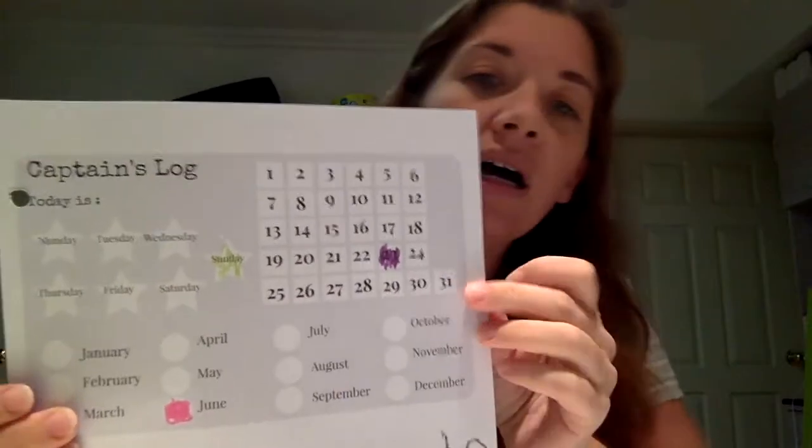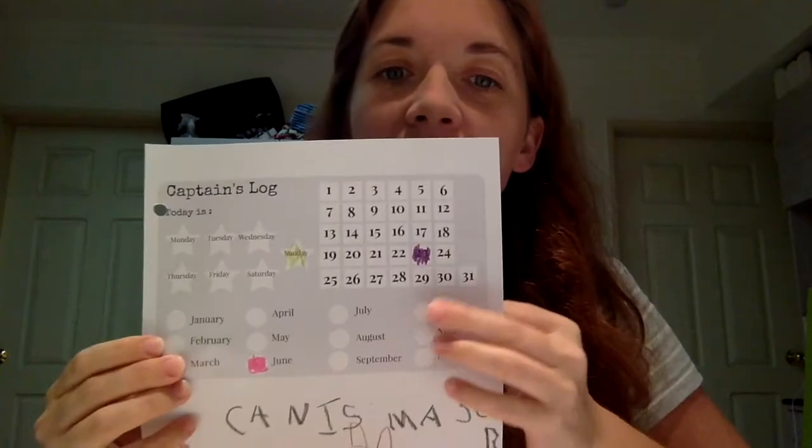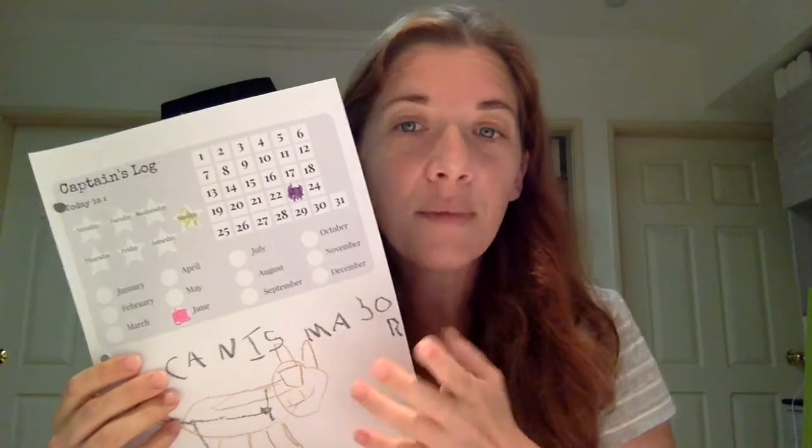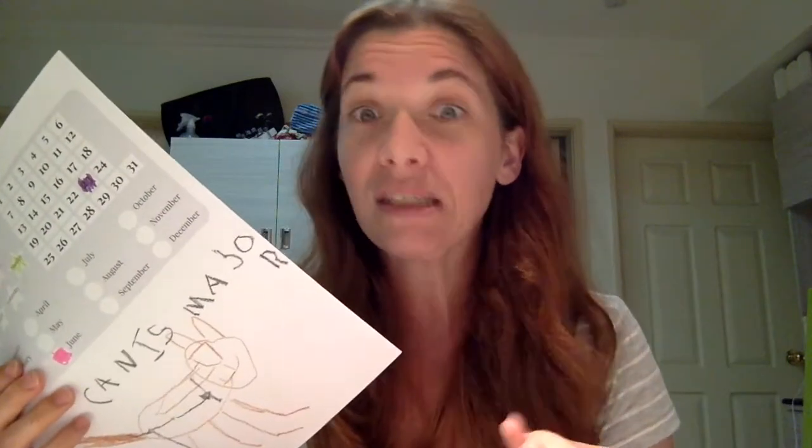What goes along with the space mission is a captain's log. If you want, you can do the captain's log every day, just the day of the week, the date and the month. You could do it every day in your morning basket. We just do it once a week when we're doing the space mission. So she just has to color in the day of the week, the month and the day. And then usually the assignment will have something that she has to draw, or maybe make a pattern or a simple equation. Like you had 10 oranges and you ate 2 oranges from your supply. How many do you have left? Stuff like that. So this one, she had to draw her favorite constellation.